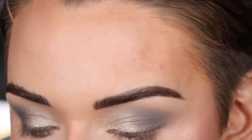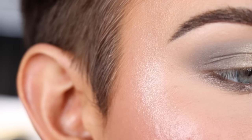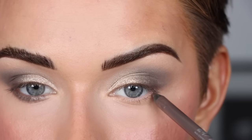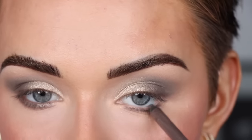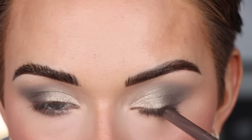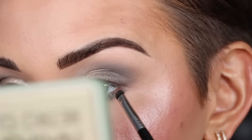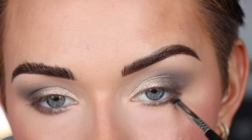Okay, I like that. So let's just start with the eyeliner on this eye. I need to record this on my phone. Okie dokie. And we're going to smudge this out, but I need to be in frame for my reel.